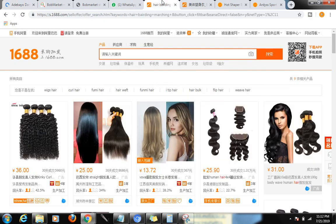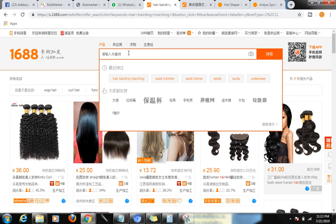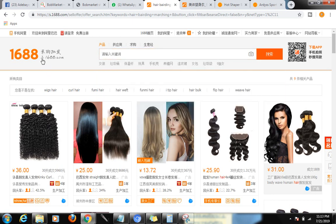So after searching what you need, the next is for you to use a logistic company to bring it down from China. Mind you, this website you can't pay to the manufacturer, and you can't register on the website. So all what you need is a logistic company in China that can help you bring down your goods to Nigeria.